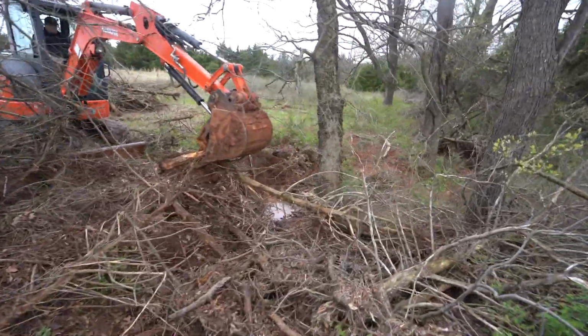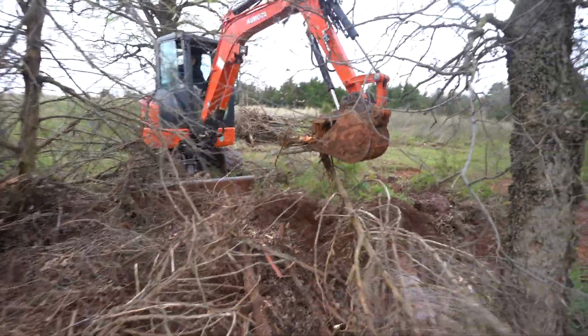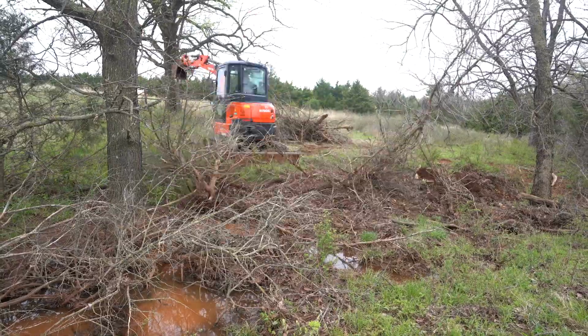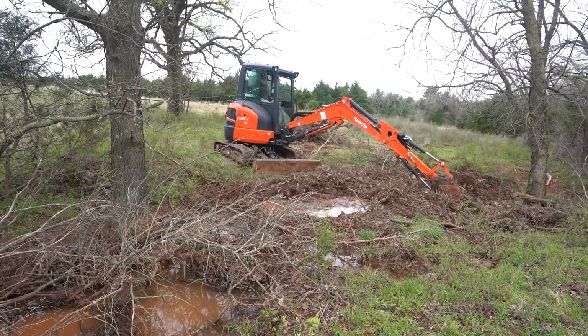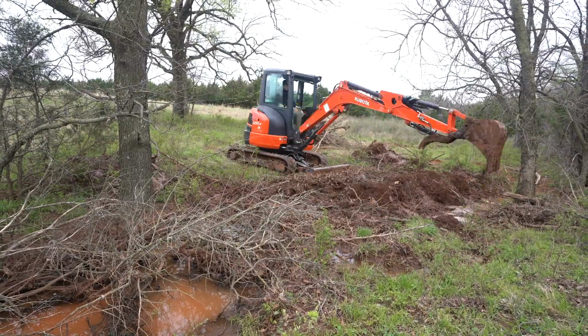I'll leave you guys with this last shot, which is one of my favorites. Seeing 30 minutes of time go by in just a few seconds is super cool. I love watching the water move as the bucket moves the dams out of the way. Stay tuned for part 3 of our excavator fun.